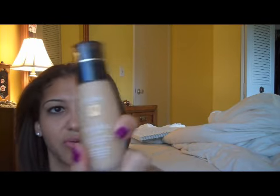Another foundation I've been loving this month is I rediscovered my Lancome Teint Idole Ultra. It's supposed to be 14-hour retouch-free, oil-free makeup, and the color I wear is Bisque 4, and this is actually empty. I know it looks like it's got a lot of product in it, but it doesn't. It's actually empty. And I used this up this month. This is the second foundation that I used up this month.